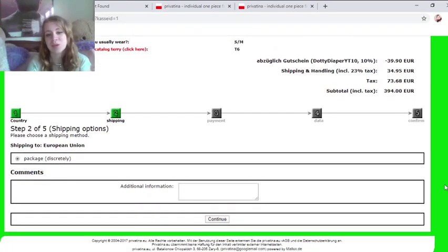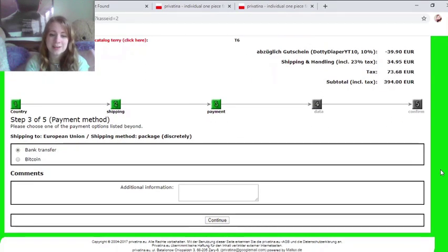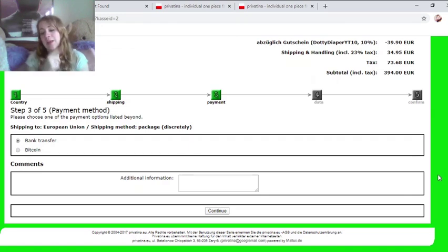And obviously at this point we do the type of packing, discreetly. They do send discreetly, it literally just comes in a box marked Polish mail. Payment is where it can get a bit confusing for people, because once we continue through to payment on step 3, obviously there is the bank transfer. Now traditionally, in Germany, bank transfers are quite common. It's not really seen as odd, but elsewhere it's a bit strange.